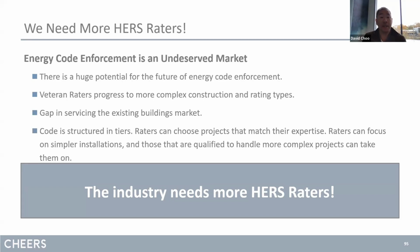So I know I'm repeating myself, but we need more HERS raters. Energy code enforcement is an underserved market. I don't know if people realize that we need so many more HERS raters in the industry. So there's this huge potential for the future of the energy code. And the issue right now is that as the code gets more complex and the scope increases, veteran HERS raters or those more technically inclined need to progress toward more complex inspections, which produces a gap in servicing simpler projects.